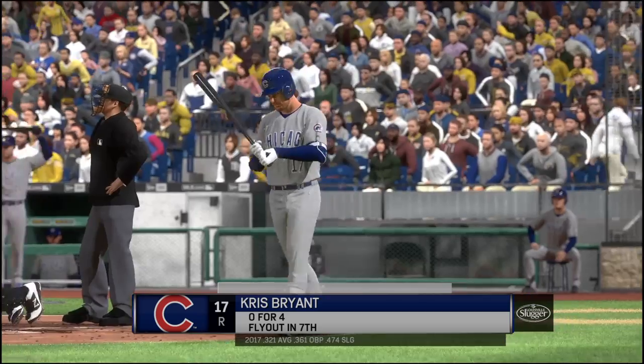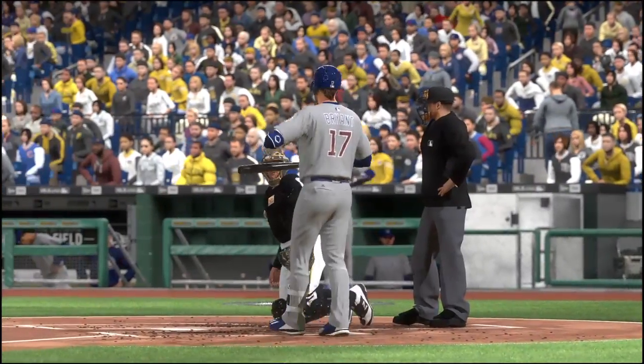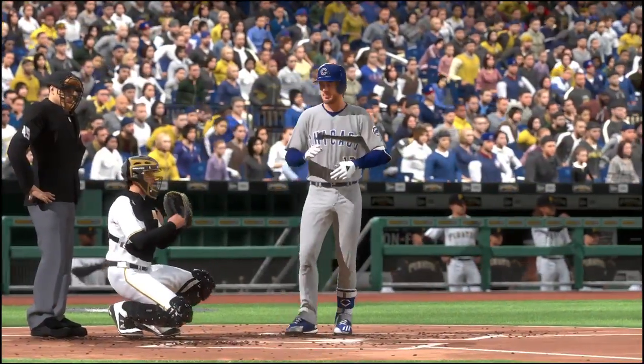Here's Chris Bryant now, looking to change his fortunes here. 0 for 4 with 2 strikeouts so far in the game.